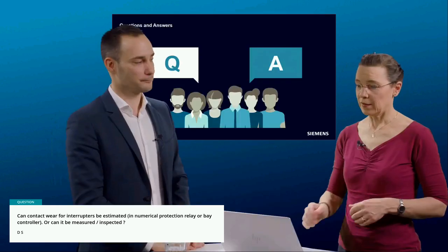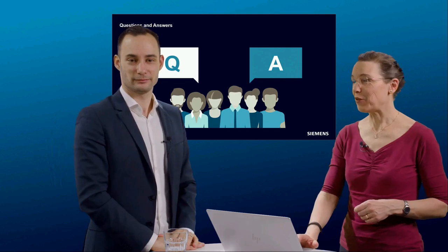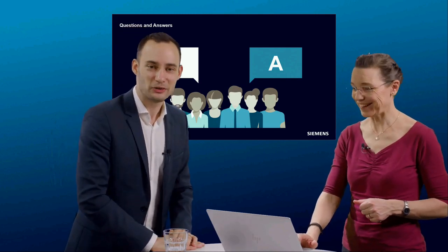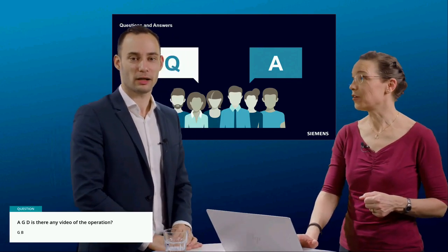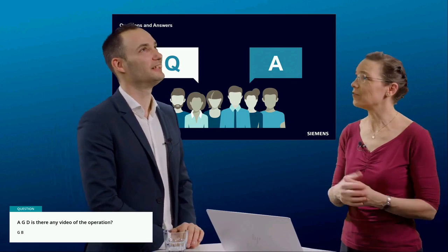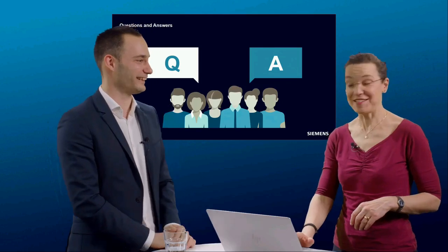And then AGD is curious, is there any video of the operation? Maybe of the generator circuit breaker itself. Well, of the moving operation of the retrofit. I did not do one, but sure. Well, welcome to the factory. We are here in Berlin. We have one HB1C in Berlin, which can be shown and operated. So rather than doing a video, you're welcome to join us at the factory. Perfect. So travel to Berlin, I'd say. Nice city.